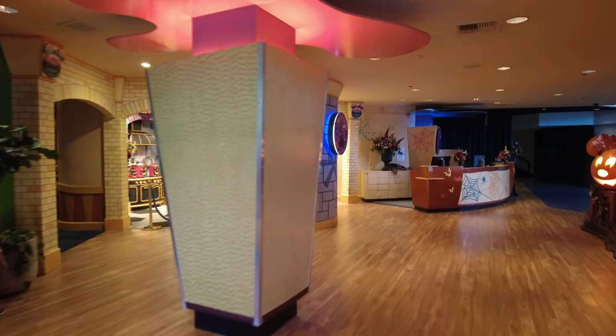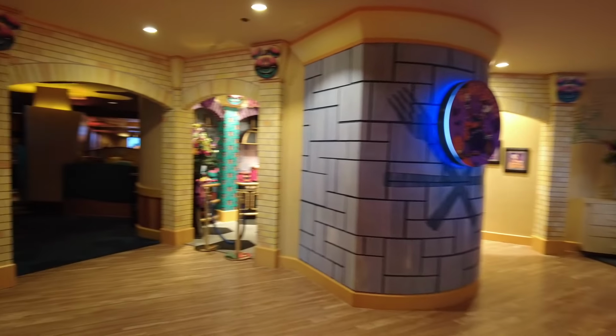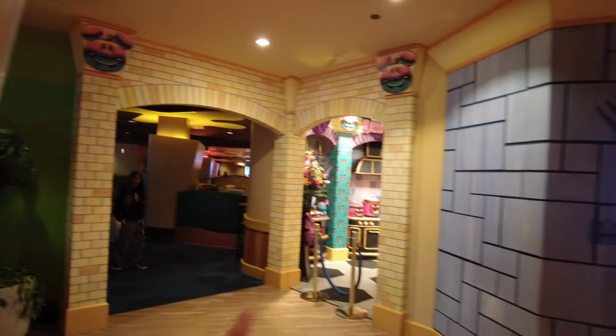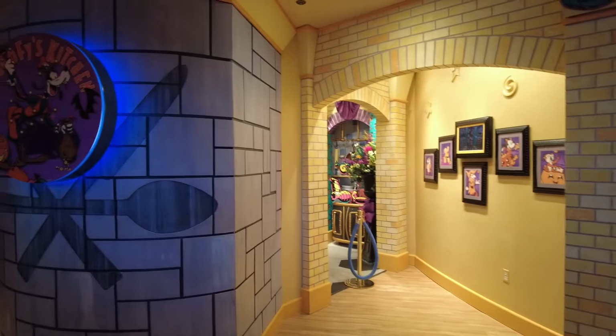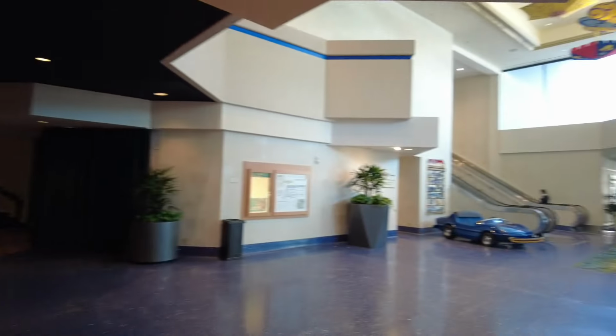Through here they have Goofy's Kitchen, which I believe is like Chef Mickey's. I don't know if the characters come round while you're eating, I'm not sure. But I know you definitely meet some of the characters in this little area here. They open and close at different times throughout the day. I might try and get a reservation here for dinner tonight, maybe. I might go and check in the main building, see if they can get me a reservation.